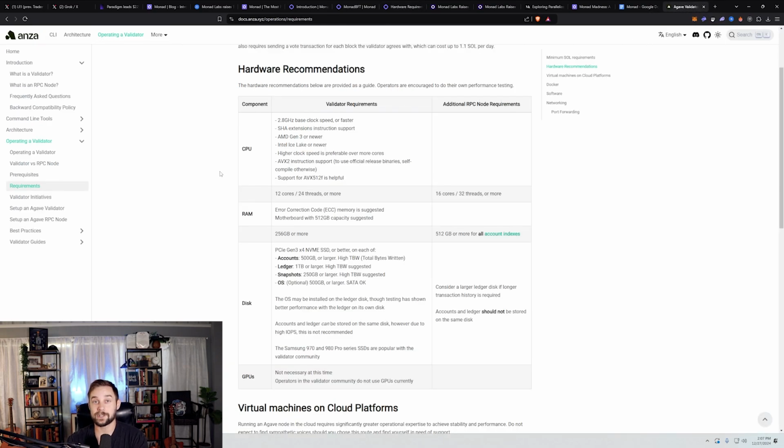If we go and look at Solana, for instance, to compare, you're looking at 512 gigs of RAM alone, which is incredibly expensive. On top of that, you need 4 SSDs for separate functions. The cost to run this type of node would be drastically lower on Monad.